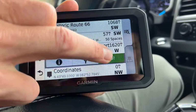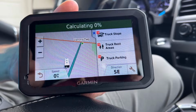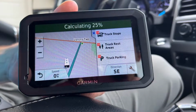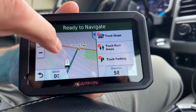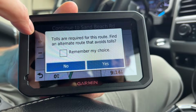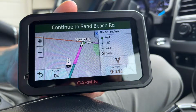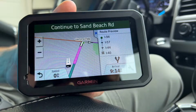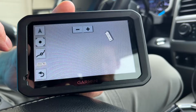So we're going to go to Twin Arrow Casino in Arizona, coming from Michigan. We will start a new route. It takes a minute to calculate. Once your route is calculated, you can tap on the screen. If you have tolls coming on your route, it'll tell you, do you want to get a new route without tolls? And no, we're good with tolls. And once the route's calculated, we can tap on the screen. You can see the beginning to the end of the route to see your path.